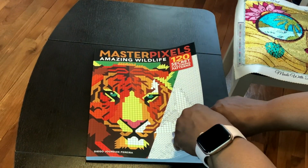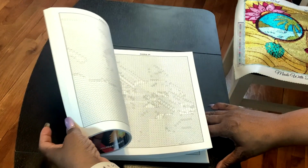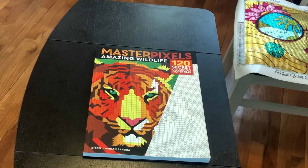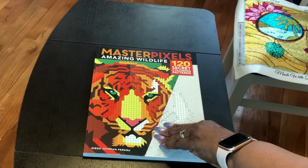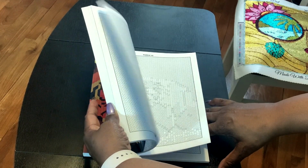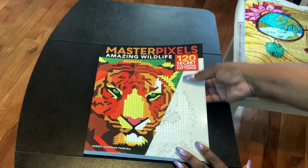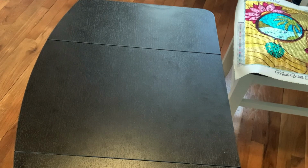But the squares are really small. I think I'm going to need some, what is the word? Arteza fine liners for this book, because I have other fine liners and I don't feel like it does well on the paper. Ooh, I don't know if I'm going to be able to use fine liners. This is double-sided, so we're going to have to figure that out. It may have to be gel pen, I don't know. Okay, and that was from Joann's.